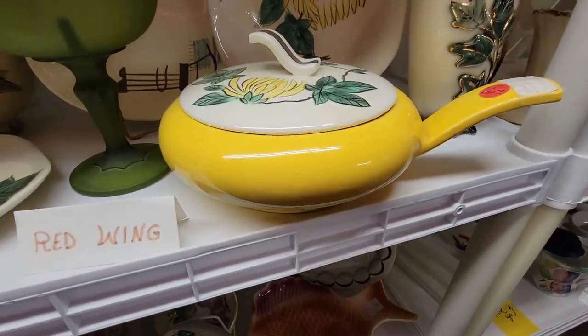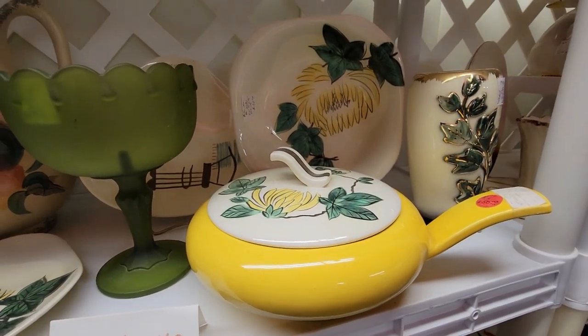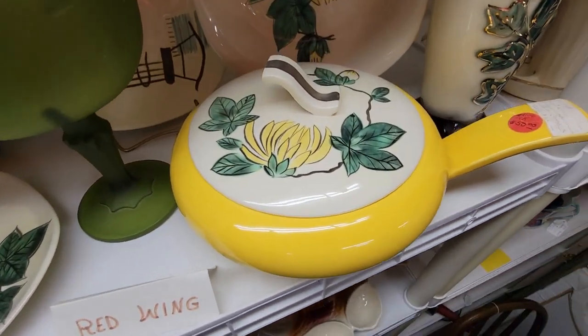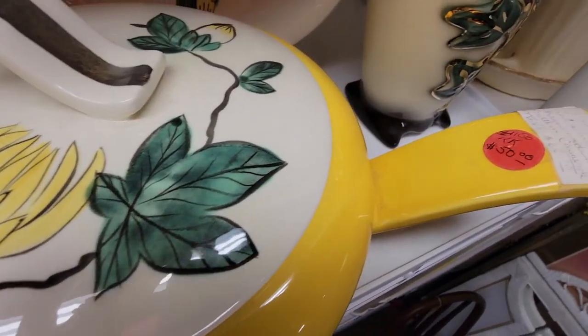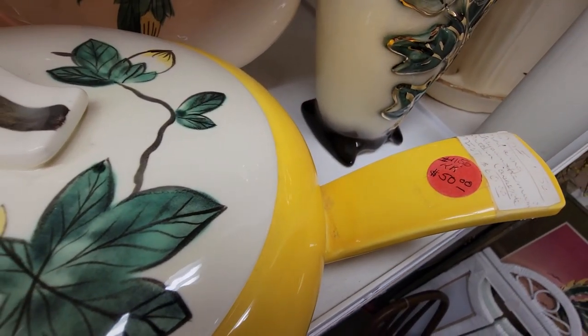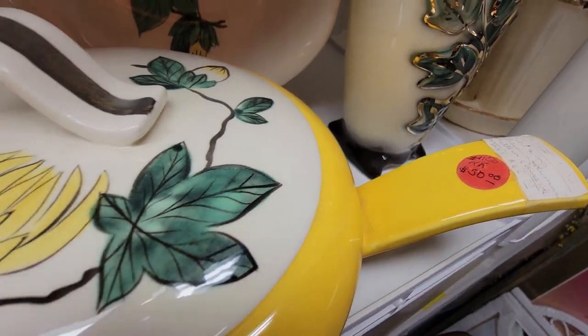This is all Red Wing pieces up in here. But I thought this was kind of fun. Must be a covered casserole for $50. Yeah, it's a casserole with a handle on it.